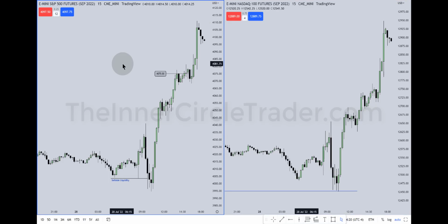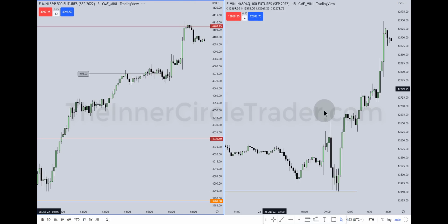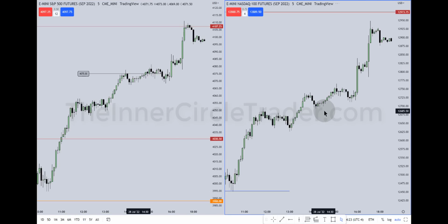Let's drop down into a 5 minute chart. Okay, and you can see the really nice optimal trade entry here and fair value gap. What's the high of this candle? 40.78 and a quarter. So 4,078 and a quarter. The low of this candle comes in at what? 4,077 and 3/4.